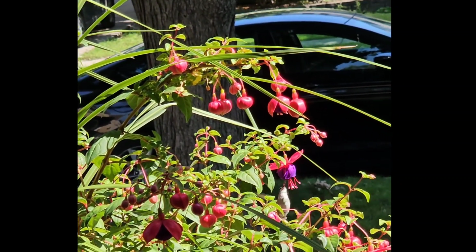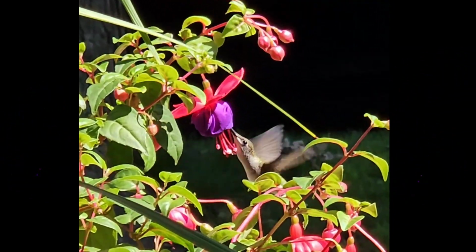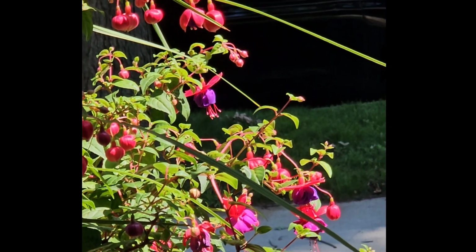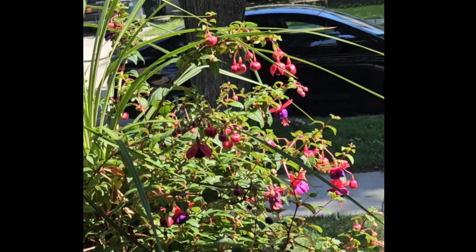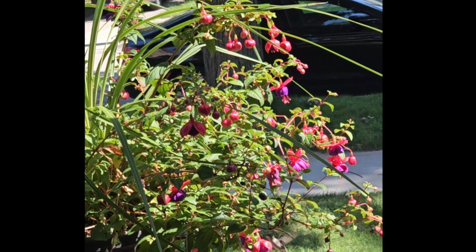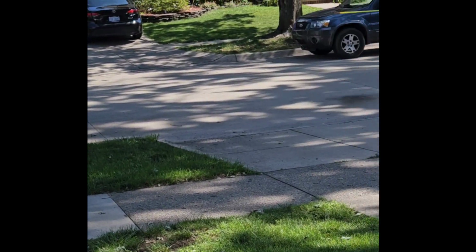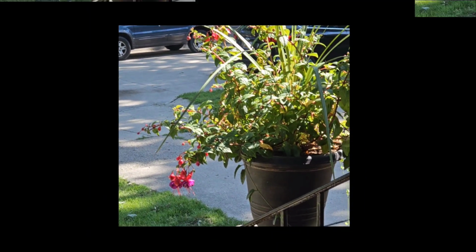It is attracted to the color of the flower. We all know that they like red flowers. These are red and purple. Now that I know that the hummingbirds like them, I might get some for the backyard as well as my front yard.